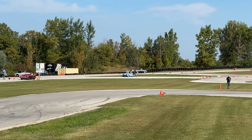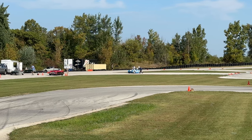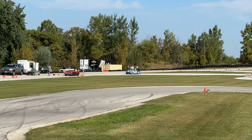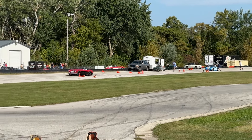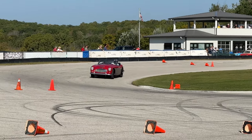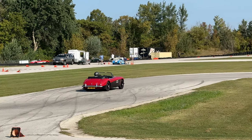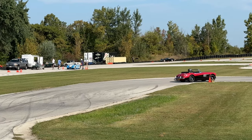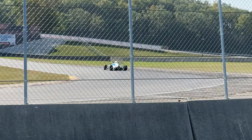Try to push start that race car over there. We haven't had any success yet. Looks like they got it this time. Wondering what all the noise in the background is. There's a school going on right now.